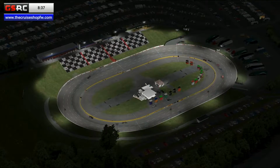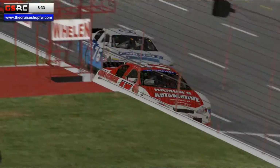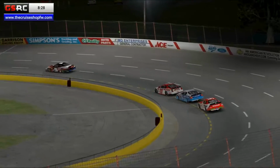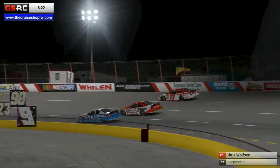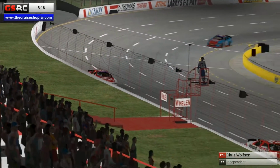Chris Wolfson had a very exciting race at the Martinsville Speedway one week ago, and is looking to avenge himself here tonight at Lanier. Chris, how's the car feel? A little bit on the loose side tonight. It feels a little loose out on the track right now.